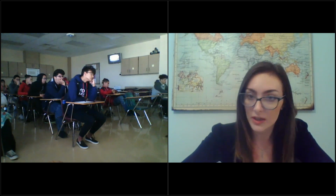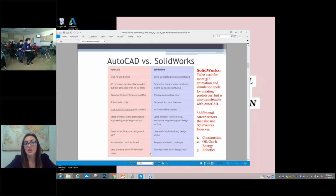With AutoCAD, though, for anyone interested in electrical engineering, they have a lot more capabilities with that than SolidWorks, which will just allow you to bring in sheet metal design tools and work from there. So with SolidWorks that you're seeing on the right-hand side, if anyone wants to go into automotive, aerospace, different aspects of engineering and design, you might actually in your career end up using SolidWorks. So this chart, AutoCAD versus SolidWorks, gives you that comparison of what I was just breaking down for you.